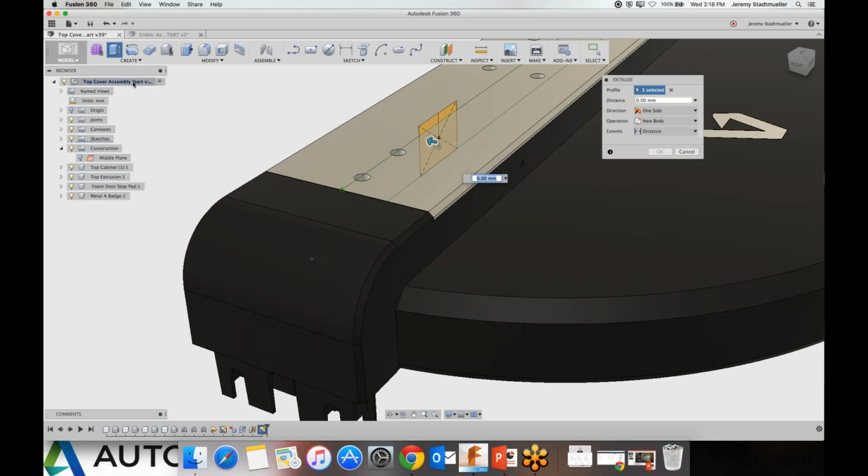You can see it's highlighted that top cover assembly start is my active component. You don't really need to know that, but I wanted to show you that that's the case. Now watch what happens as I start cutting. I pull out, so it says, oh, well, if you're pulling a sketch into a solid, I'm guessing you want to cut, so it switches that.